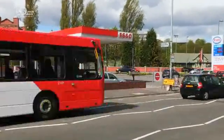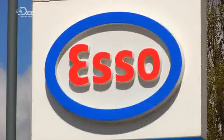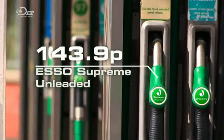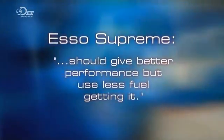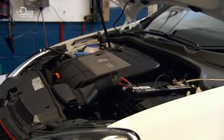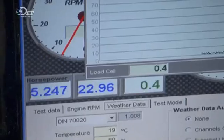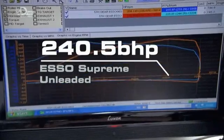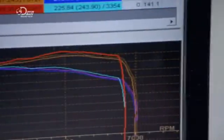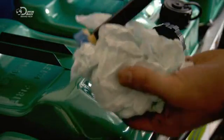Next, the last of the posh petrols, the 97 RON Esso Supreme, which cost almost £1.44 a litre. According to Esso, its Supreme fuel should give better performance, but use less fuel getting it. The Esso gets the second highest score of the day with 240.5 brake horsepower. That's just 0.4 bhp behind the V-Power.